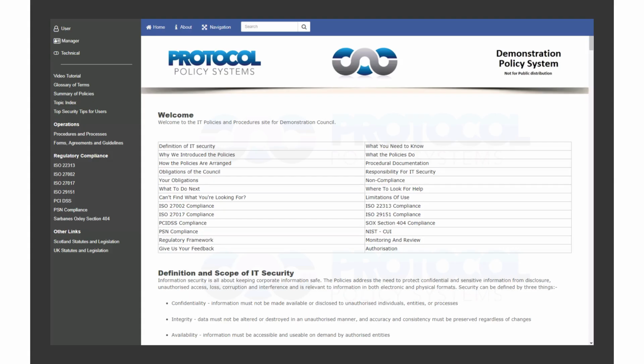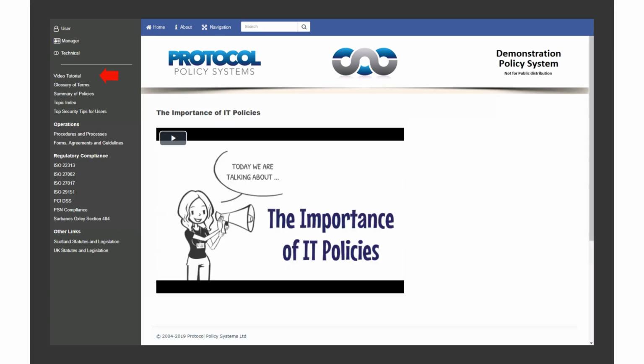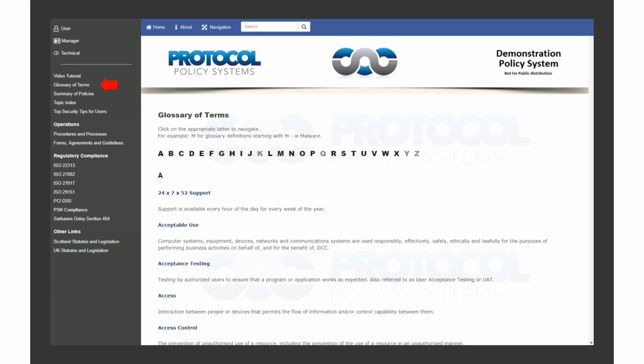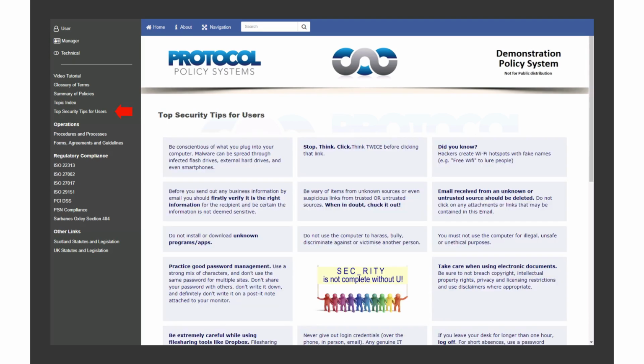Let's take a quick look at the other key elements of the Protocol Policy System. Our Navigation tab, as the name suggests, gives you details on how to find your way around the system. This menu option allows you to view a tutorial video of the policy system. Key terms and their definition can be found listed in this glossary section. You can search for specific topic information in this section, and then link through and view relevant policy content. The Top Tips section provides some good advice on the use of systems and software in the workplace.